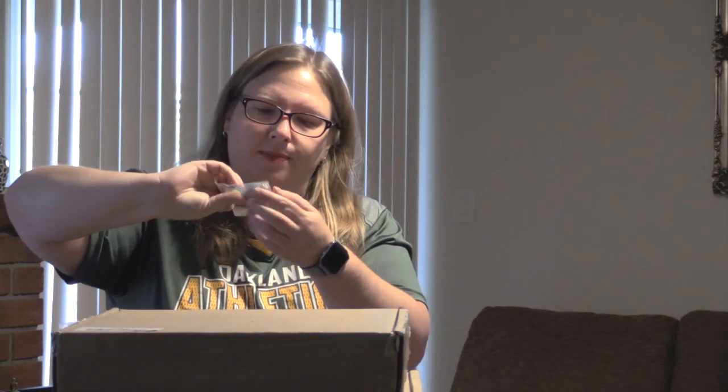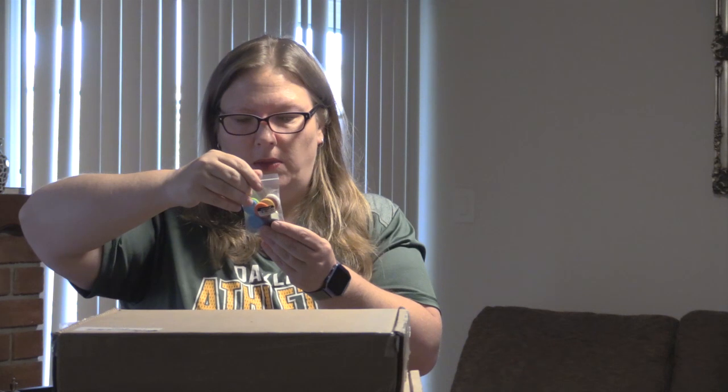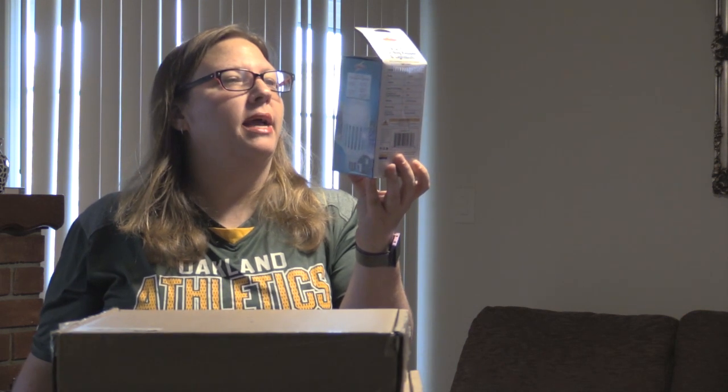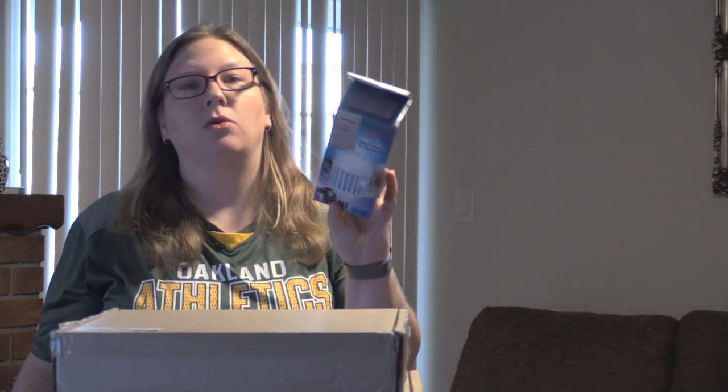Not sure what this is. These are different color. It looks like little foam pads, and then there's some kind of, it almost looks like a jewelry thing in here, and a chain. I'm not quite sure what to do with this. Figure that out. Here is a 2-in-1 LED bug zapper and light bulb. That's pretty cool.